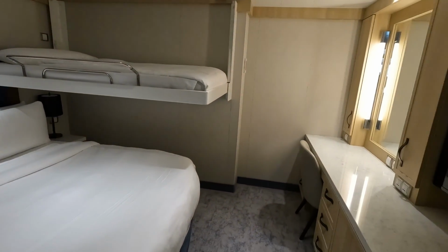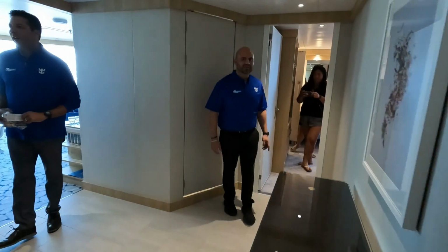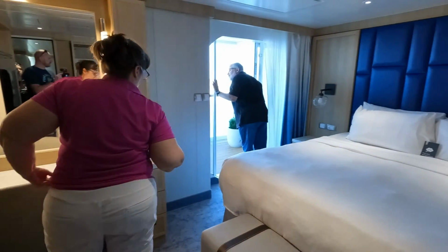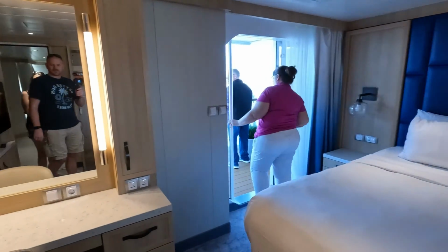Now this one is called the AquaTheater Suite, where the other one was considered a spacious AquaTheater Suite. Now this one is located a couple more floors up on floor 10. This is also a 2-bedroom suite and sleeps up to 8 guests. It also has 2 bedrooms, 2 bathrooms, living room, dining area, and a larger balcony.